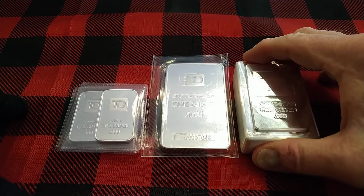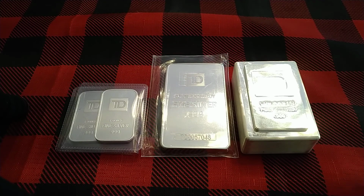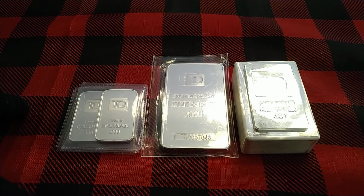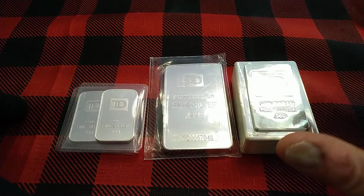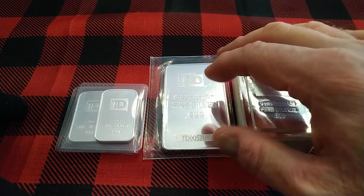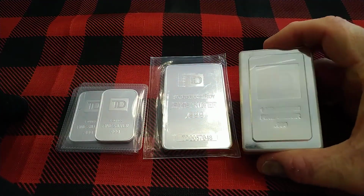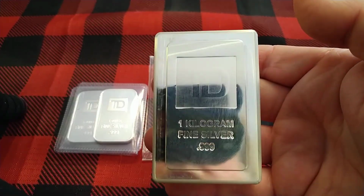I always like gold and silver. Now any shred of extra dollars I have is going to be going into silver bars. Most likely I'm going to be stocking up more on the 1 ounce bars, because if times get really bad, these are going to be easier to carry around and trade with people than the kilogram bar. It looks kind of small in my hand there, but that's 1 kilogram of pure silver.